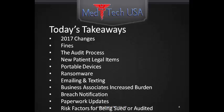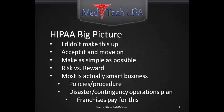And I want to clarify, this is not the coding or billing side of HIPAA compliance. This is the patient health information side of HIPAA compliance. Sometimes those get slightly confused.